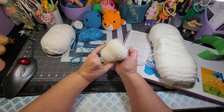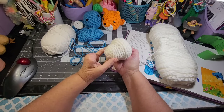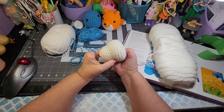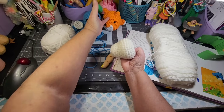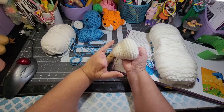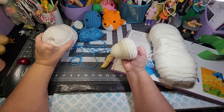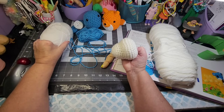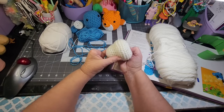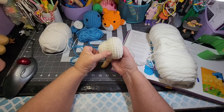I'm going to get back to work on this because I want to finish this little piece. I started this piece after Felix. I really wanted to make this in the white, but I was afraid I wouldn't have enough. But this yarn goes a long way. It really does. But I was still scared that I wouldn't have enough because I don't know how big this piece is going to turn out.